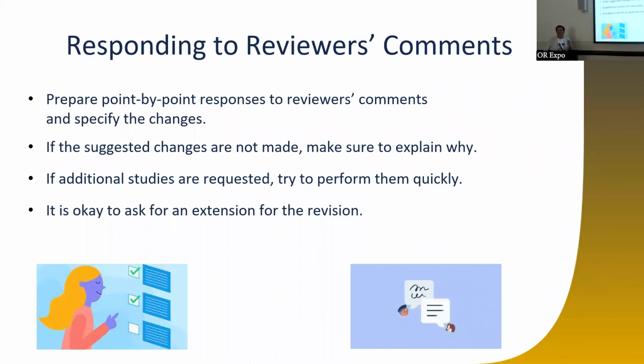And usually the journals also ask you to submit 2 versions. One's the clean version, with all changes, but the other one is with a kind of red line highlight where you make the change, so the reviewers and the editors can get to your change right away. So those are some of the things to consider when you do the revisions.